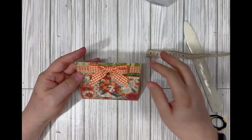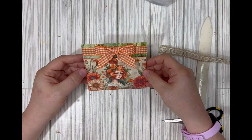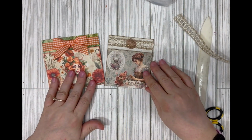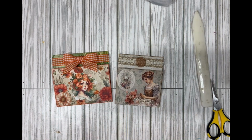Okay, so that's gonna dry, and this is our Flowers and Foxes notebook, and this is our Vintage Dressmaker notebook. I think they are both very beautiful. So I hope you really like this project made with the Vintage Dressmaker and the Flowers and Foxes kits.